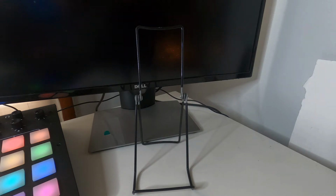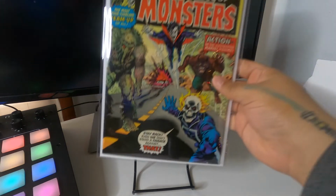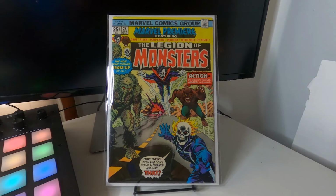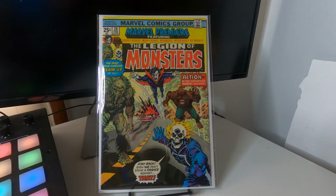The next book that I picked up is from Baltimore Comic Con. Jen loves her monster books, and so do I. So the first book we ran into and picked up was Marvel Premiere 28, The Legion of Monsters. Love this book. Love the art on the cover, and we were looking around in the convention and found a few vendors who had it. Was not really feeling the price, so we saw that this one vendor had it, and we made a deal and got it for a really decent price.